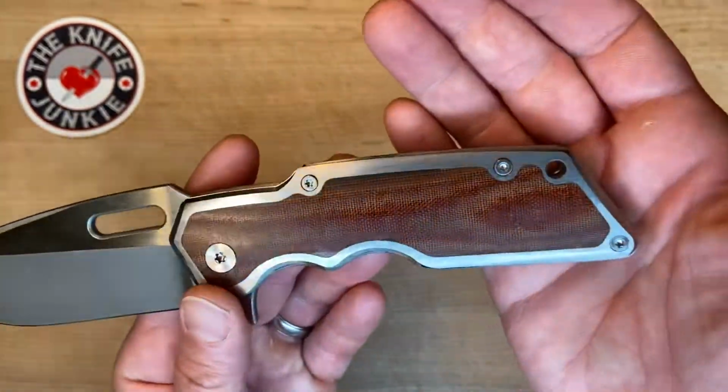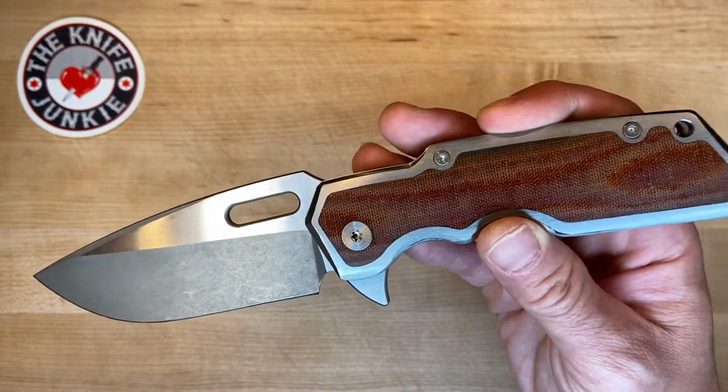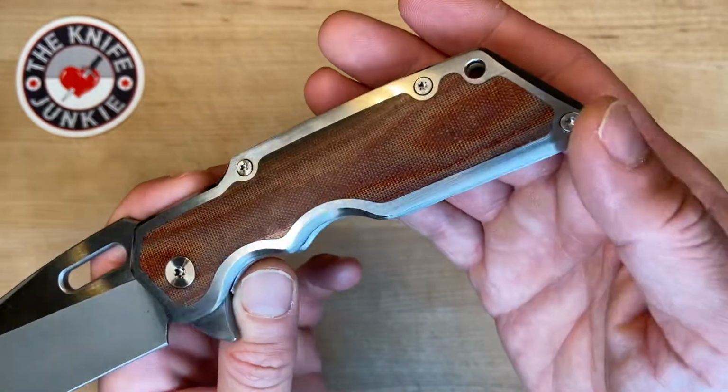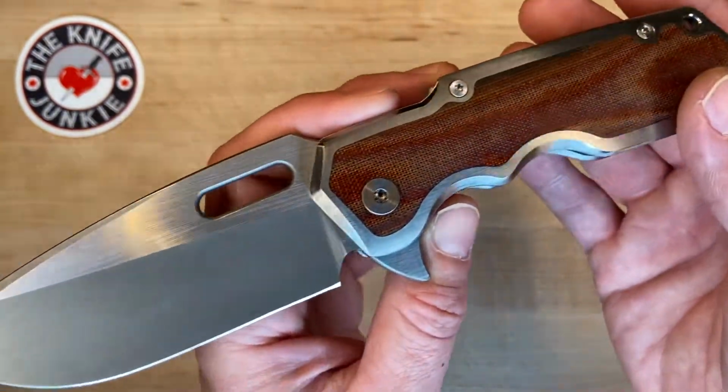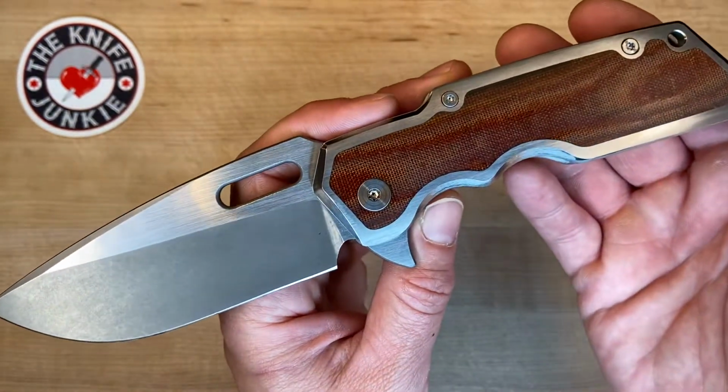And then we had the town hall, we had Douglas on, and he showed off some of his knives in person. And unfortunately, he didn't have this one with him. And so when the town hall was over, I went back online and just kept looking, and I decided, hey, you know what? And so I got it.